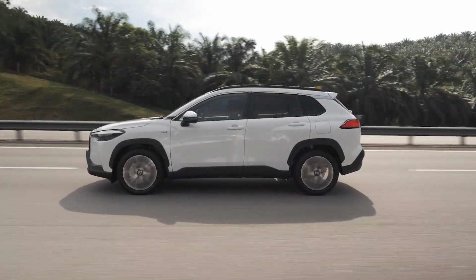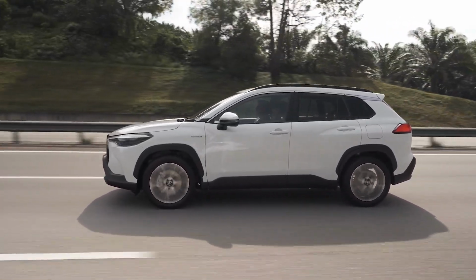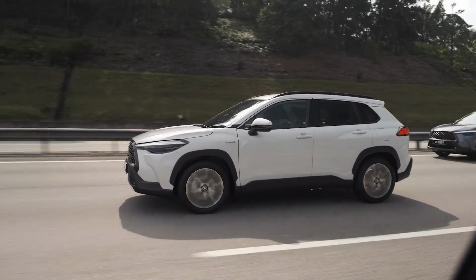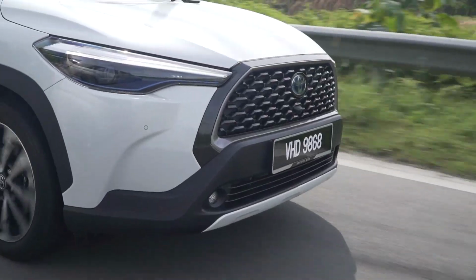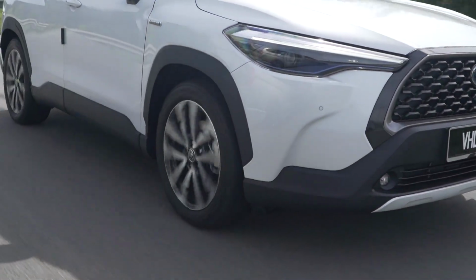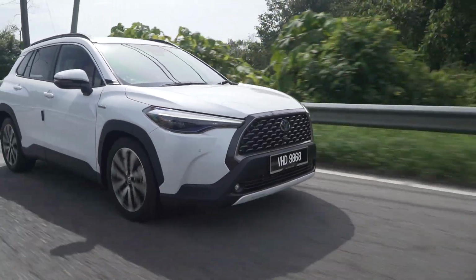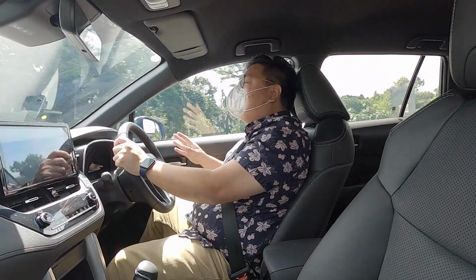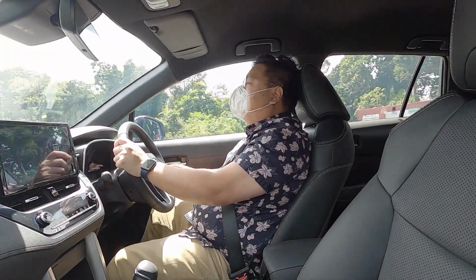So to sum up, the Corolla Cross is an extremely pleasant car to drive. It is not the fastest car in the class, not even close, but it is by far and away the most comfortable car compared to its direct rivals. That stands for a lot for me. I think if I'm looking for an SUV for my family, comfort stands for a lot more than performance.